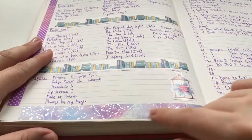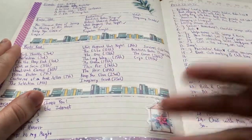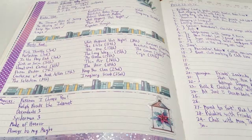September's tape I really like. This is like this gorgeous star one. This is my birthday month, so I wanted to do quite a nice layout. I got these stickers. I got space animal stickers, which I'm going to do with this washi tape next year.